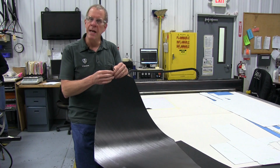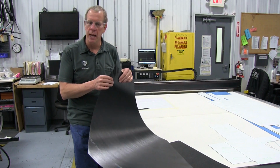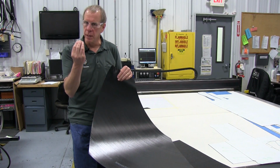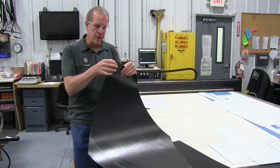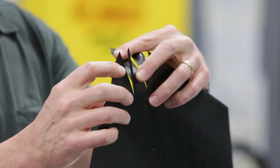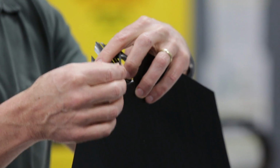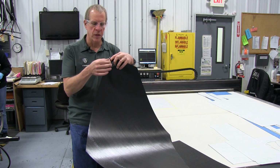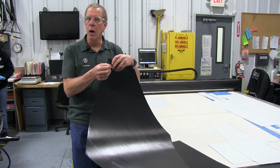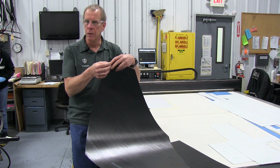Carbon fiber, you may have heard the term 12K or 6K or 3K. That's the number of little filaments in the ends of each one of these little toes. And you can see there's a toe here. It's about 1/4 of an inch wide. It's about a sheet of paper thickness, so about 5/1000ths of an inch thick. And there are 12,000 little fiber ends in that bundle or toe.